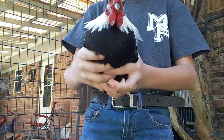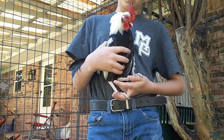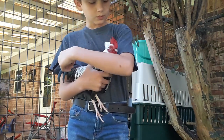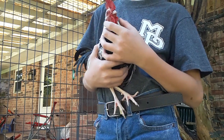Okay, this is Whitey. Whitey is my black and white mixed rooster. I don't want to call him chicken. Very suspicious.